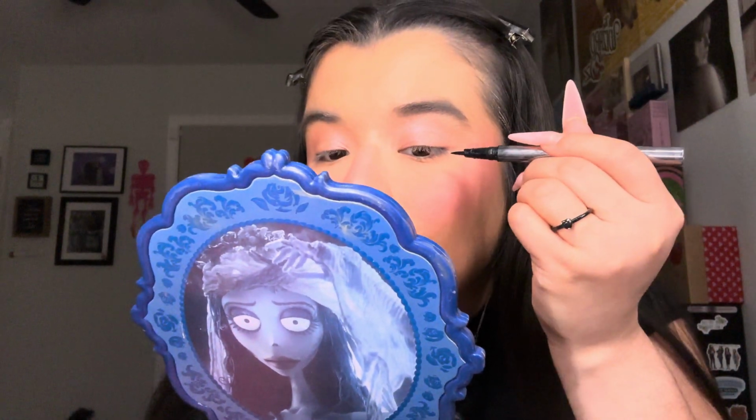I do eyeliner one of two ways. I either do it starting right here, going all the way out, and then making the wing, or I make the wing first and I bring it in. I've been doing it like this for a while, so I'm going to try to do it normal. I feel like I can get them even whenever I do the line like this, but I don't like the look of it as much as whenever I make my wing first. So let's do it. On camera I get nervous, so hopefully this doesn't mess up. I'm kind of nervous. Hold my breath.